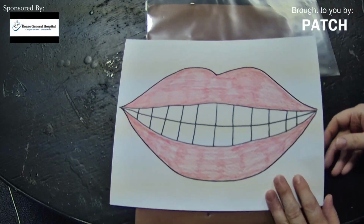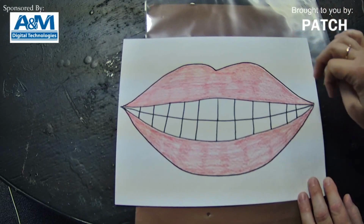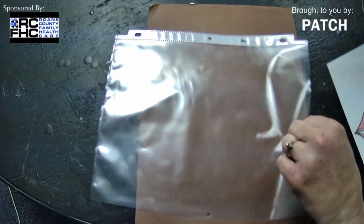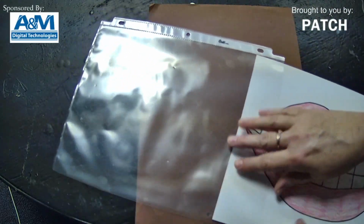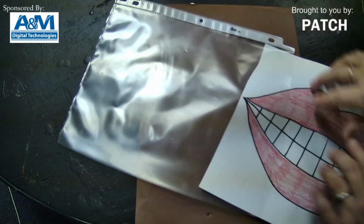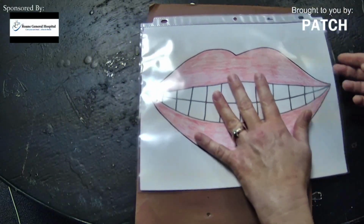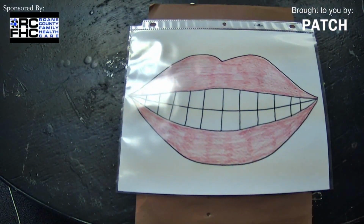But anyway, you're going to get your piece of paper, you're going to draw your mouth, and draw you some teeth, okay? And then I slide it into the page protector. We need to either do that or laminate it, okay? Because we're going to use a dry erase marker for the next thing. So we've got this. Now we need the dry erase marker. And we are going to write the ABCs all over the mouth.